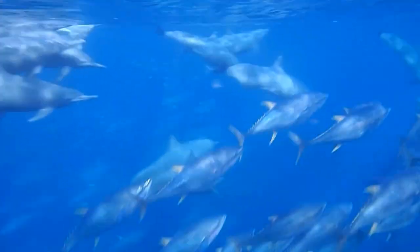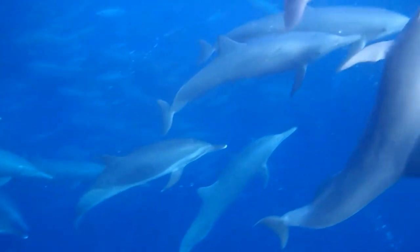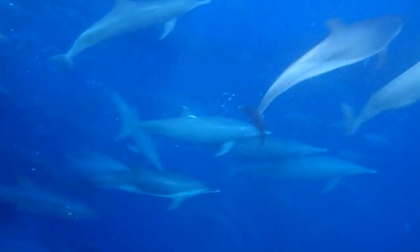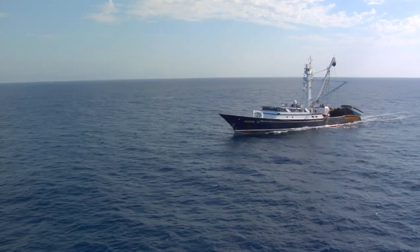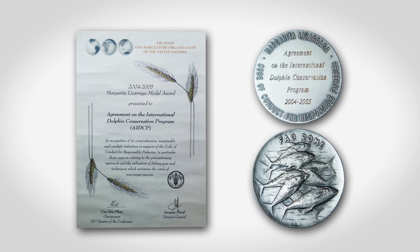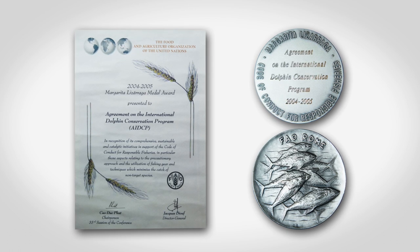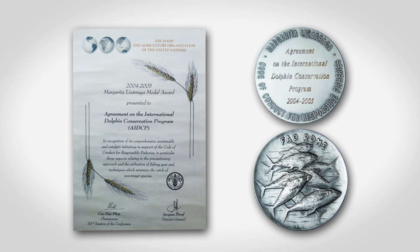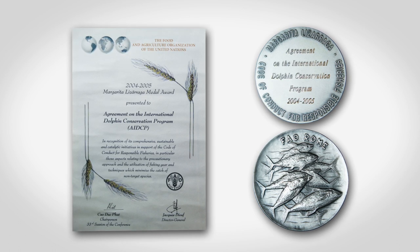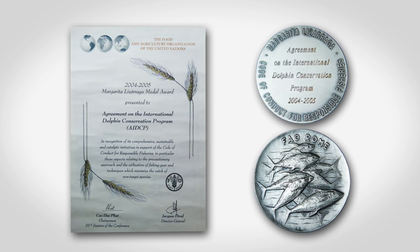As a result of this great conservation and management effort by the fishermen and the nations, the purse-seine fishery for tunas associated with dolphins in the EPO has become one of the most sustainable fisheries in the world. The successful AIDCP program was recognized in 2005 by the United Nations Food and Agriculture Organization, FAO, with the Margarita Lizárraga Medal, recognizing the AIDCP as a model agreement for sustainable and responsible fisheries.